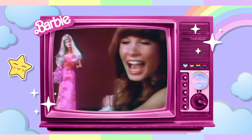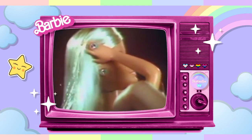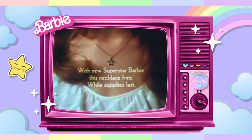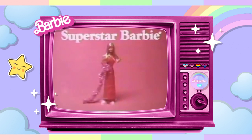Superstar Barbie! Hi, I'm Judy. I want you to meet new Superstar Barbie doll. With long streaked hair, even jewelry you can put on or take off. And now when you buy new Superstar Barbie, you get this necklace free while supplies last. Or when you buy any Superstar Barbie fashion, you get a free bracelet while supplies last. They're so beautiful. Superstar Barbie doll comes with necklace, earrings, ring, shoes, and gown from Mattel.